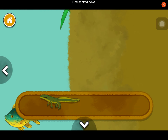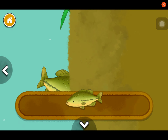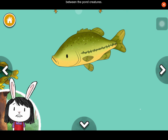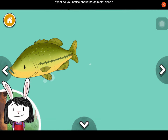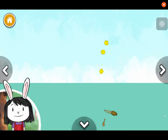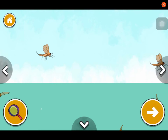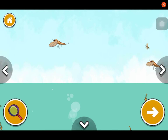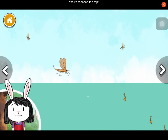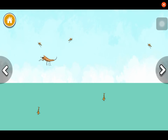Red-spotted newt. Spotted bass. Look carefully to spot the differences between the pond creatures. What do you notice about the animal sizes? This mayfly is the grown-up of the larva we added. We've reached the top. I wonder what new things we'll discover.